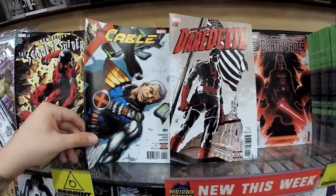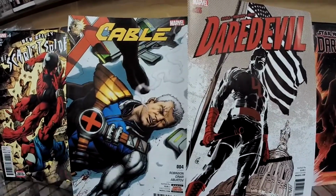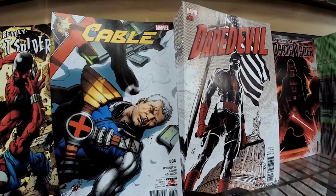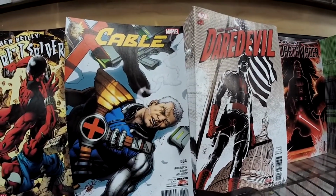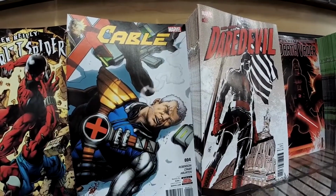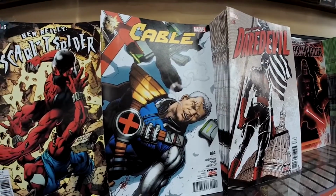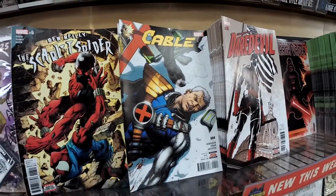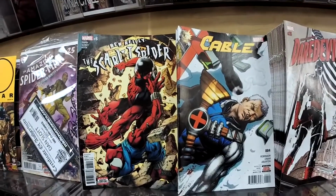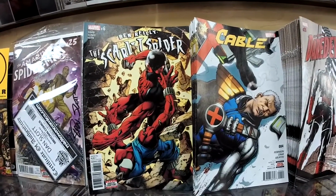Then we have issue number 4 of Cable by James Robinson. Really great stuff. Looks like Cable's taking a nap there, but you know that means that somebody is lurking above him. Somebody is looking to take down Cable. He's been traveling through time, fighting against weird ninjas with all this crazy tech. Some great stuff here. Definitely a book worth checking out, and Cable is going through some major stuff, getting ready for his big anniversary issue as well, issue 150 for Cable coming up pretty soon. So you got to check out the stuff now so you know what's going on then.